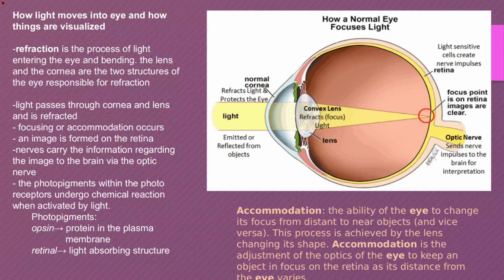I'll give a couple definitions. We talked about the rhodopsin. Within the rhodopsin, we have opsin and retinol. So that information is down here, photopigments. And then we have a definition of accommodation. So our ability to change focus depending on where the location of the object is. I'll give you a minute to write that.